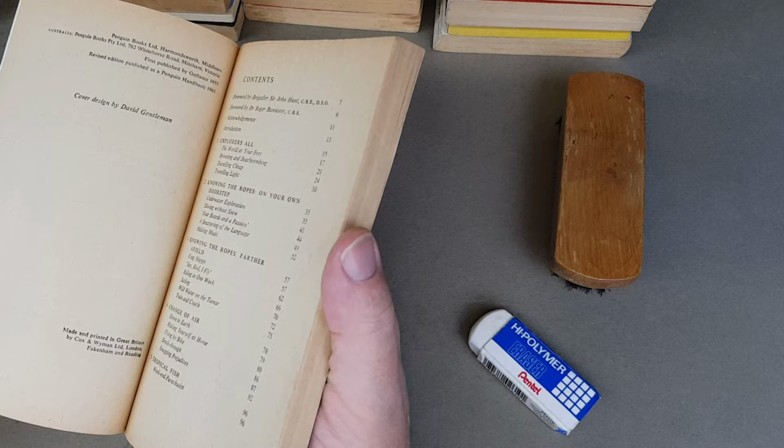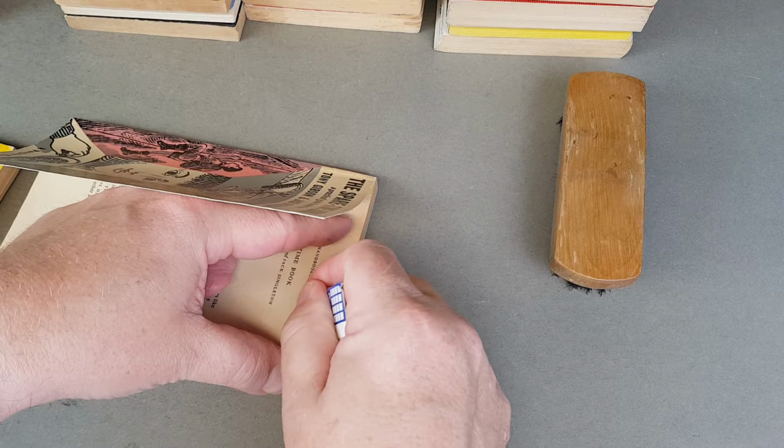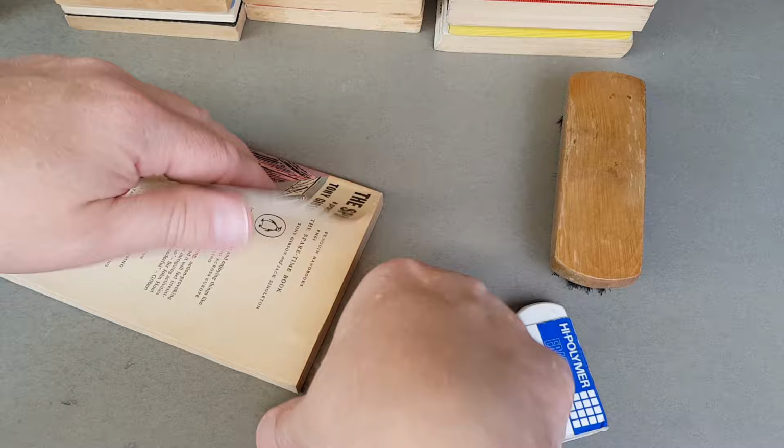There we are. This is the revised edition, published as a Penguin handbook in 1961, the spare time book. Well, this is what I'm doing in my spare time. I'm filming videos for you guys, but it's all good. This is my hobby, and I love doing it. I love it. Lovely, that's really nice.